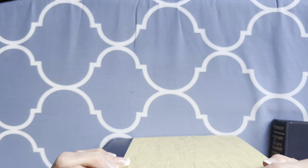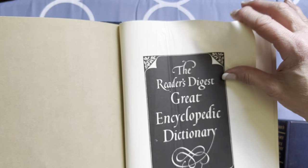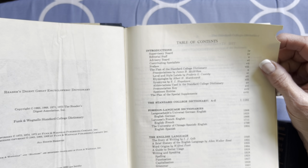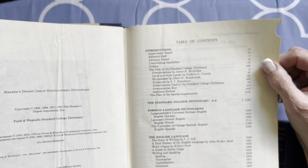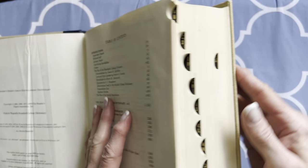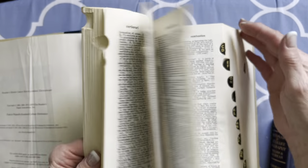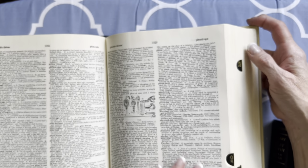Now, this is my dictionary that I've had for, well, let's see how long I've had it. Papery thin paper. Well, I haven't had it since 66. Let's say I probably got it in the 70s. The latest date on here is 75. It's got the little tabs with the alphabetical indicator. Oh, I wonder why this is wrinkly. This too looks like I never cracked it open to look up a word.